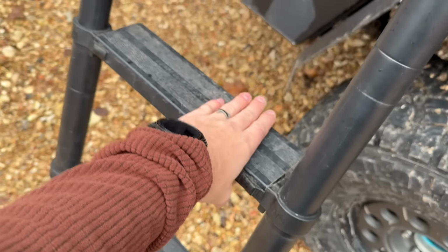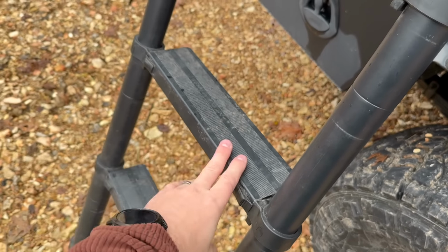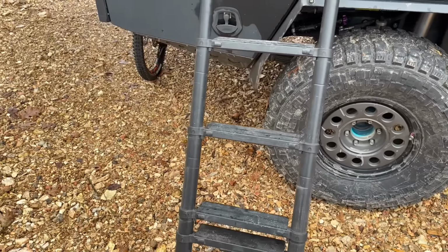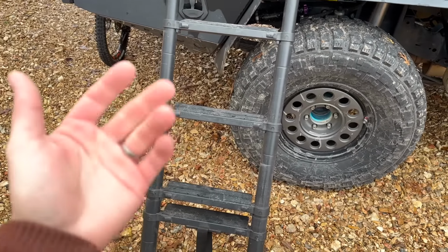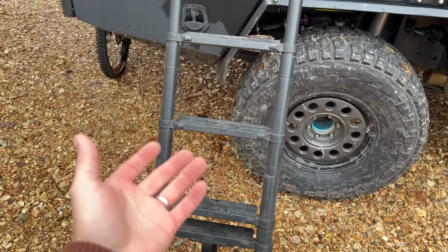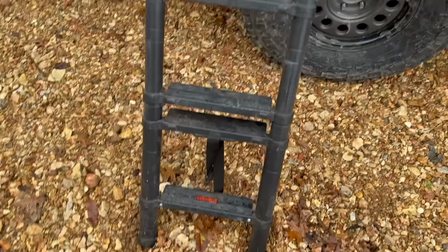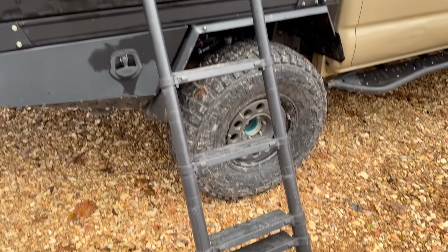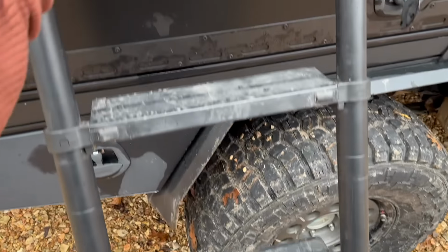This gives you a much wider platform, and you can actually go up here with bare feet if you're camping at the beach or something like that. You know, flip-flops, whatever. It's just way better. It's so much better to use this. Plus, it's all black. I've never seen a murdered out ladder. It just looks that much better to me.